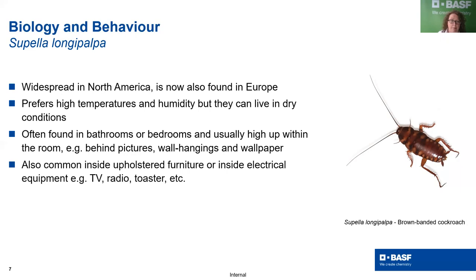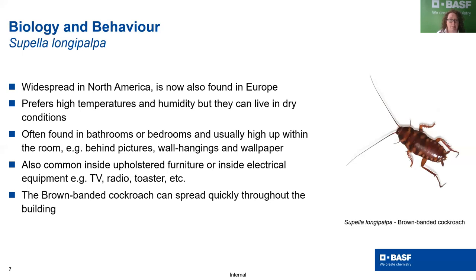Interest in the inside, upholstered furniture, electrical equipment, TVs, radios, toasters, but saying that, I found German cockroaches in similar environments, backs of fridges, the door sills of fridges, compressor units on the back of the fridge freezers where it's nice and warm, all sorts of different places. I've even found them in lofts before now, the Germans. Brown banded, obviously, can spread quickly throughout the building. It's a good climber.